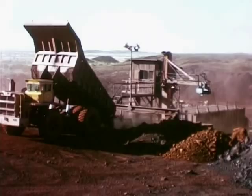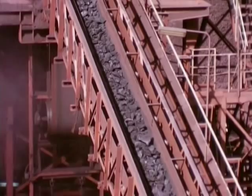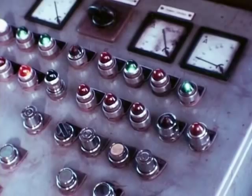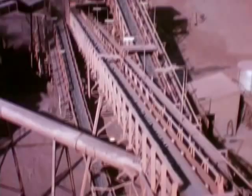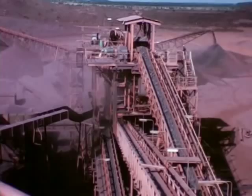From the quarry face, the broken rock is carried to a pair of crushers, where the ore is reduced to an acceptable size for smelting. From the crushers, the broken ore is distributed into stacks of standard and fine ores.